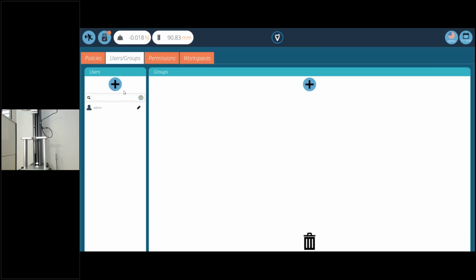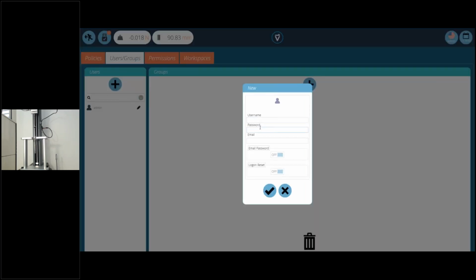Setting up users is very simple. Just click plus, enter a username, enter a password. And I did mention previously the options to have a user either reset their own password or have a password emailed to them if they forget it. Now, if you leave both of these policies turned off, they always have to go through an administrator to get their passwords reset. So that's essentially what this part of it represents.